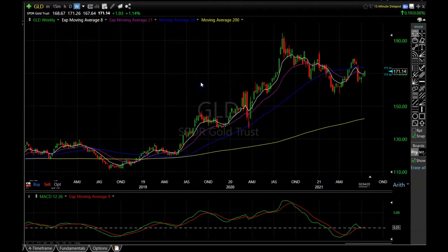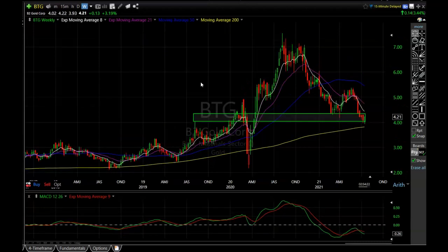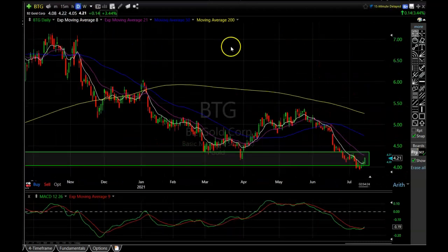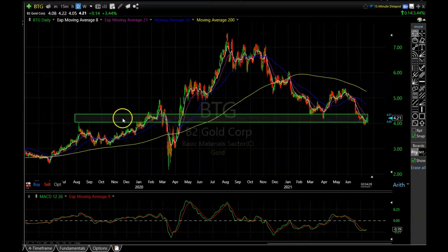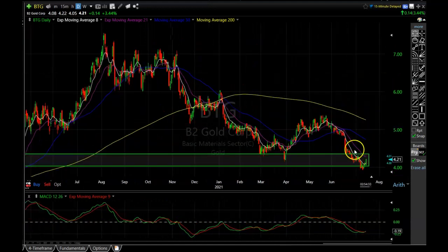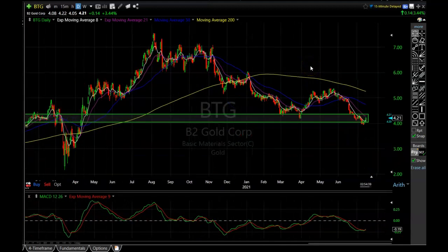But the first gold stock I want to show you is BTG. Let me go back to the daily charts. Looking at BTG, it's coming down towards that long-term support. I've had this on the chart for quite a while, and it threatened breaking it, but now it looks like it's bouncing back up, and this support could hold. So these things are pulling in to long-term support and could be starting new uptrends.